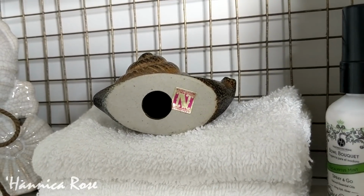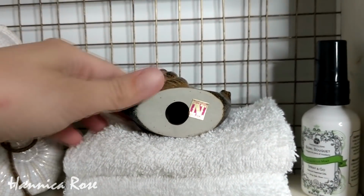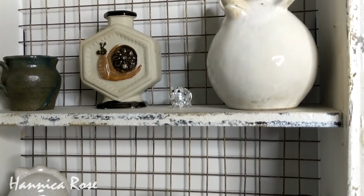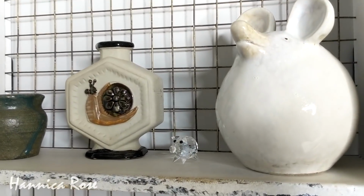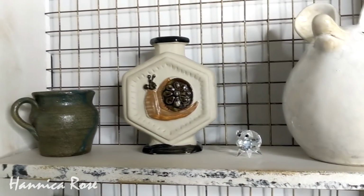So I do have one more piece that I want to share with you guys in today's video, and it's the adorable little Swarovski pig that I found at Goodwill a few months ago, and I paid $15 for him. He was so adorable, and I was so happy to find him and include him in this video for my favorite thrift finds.